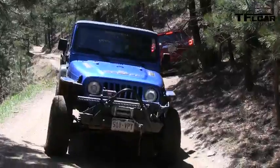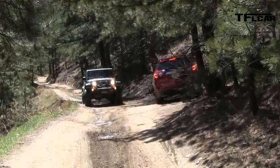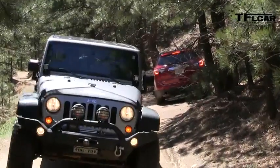Obviously, Nathan, with all these dirt bikes and Jeeps out here, we're into some pretty heavy Colorado off-road, and I think these cars are at their limit. Yeah, we took them as high as they should go. And frankly speaking, we pushed them more than normal people would.